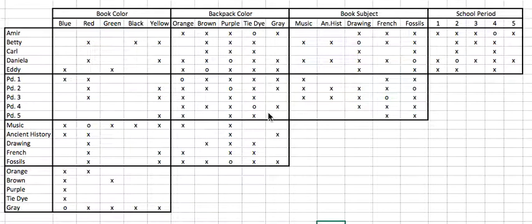And then just to keep working this puzzle out, we can look at this spot here, and we know that the music can't be the person that had the orange or the purple backpack. We take it this direction, can't be orange or purple backpack or the gray backpack. So we want to add that here.